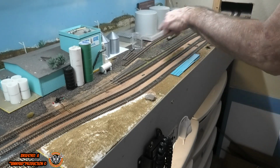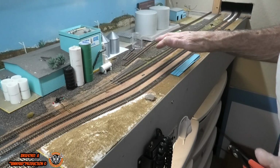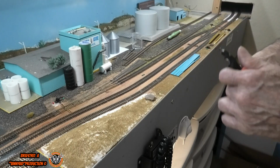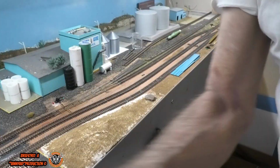All right, I'm just going to go ahead and hook up these 2 tracks, and I think we're not going to have to do any modification to the electrical system. Maybe. I'm not sure. So stay tuned and let me hook up this track and see if we can get a locomotive running in there. Be back shortly.